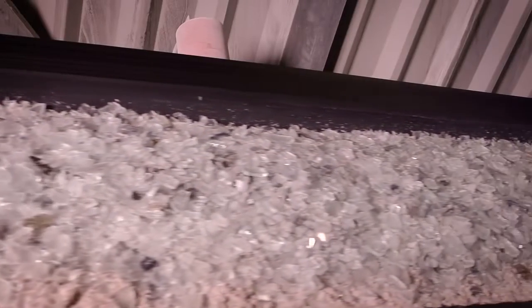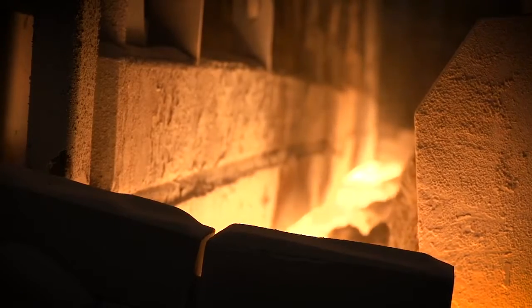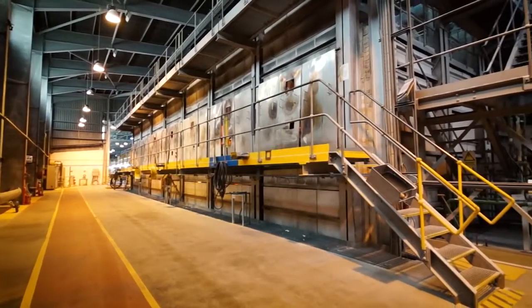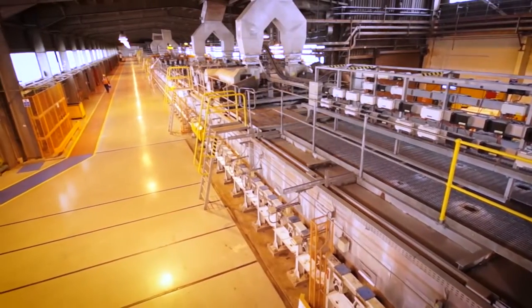It all starts as sand, soda ash, limestone, dolomite, calumite, salt cake and recycled glass that's melted in a furnace at 1550 degrees Celsius. From the furnace, molten glass flows onto the surface of a bath of molten tin.